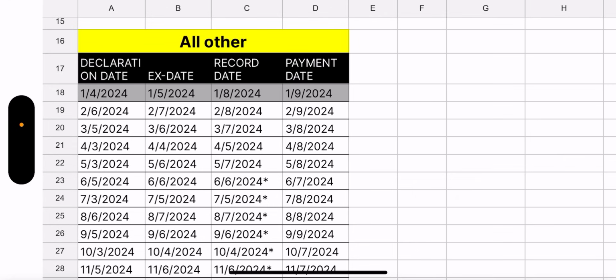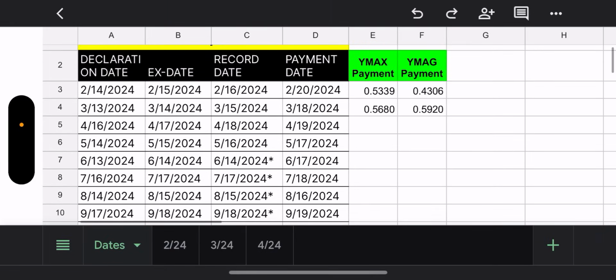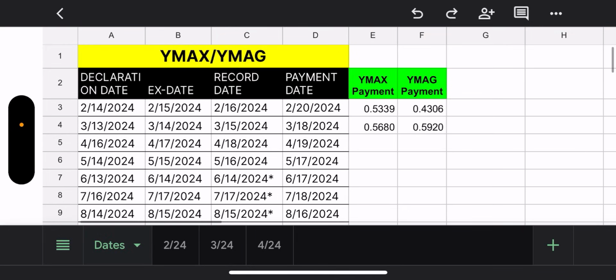So on April 4th, they'll post what exactly they owned for the close as of April 3rd. So on April 4th, the morning of, I got the holdings and I plugged that data in and I left it there. And then I left it there until the weekend before April 16th, which is YMAX declaration date. So here I am. So now let's go take a look at the numbers.